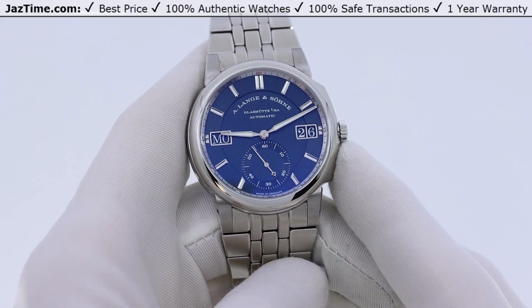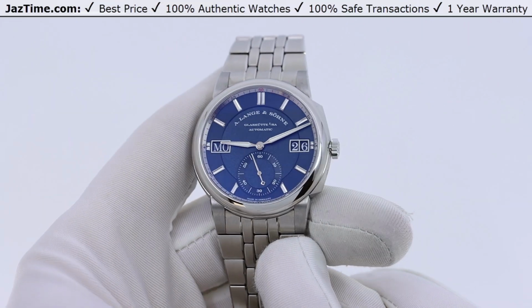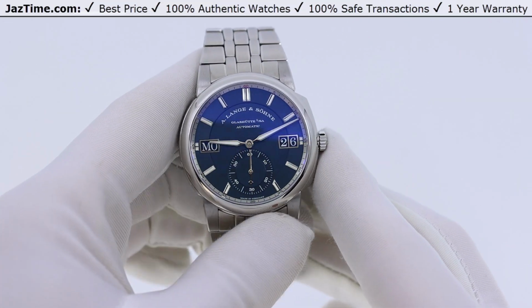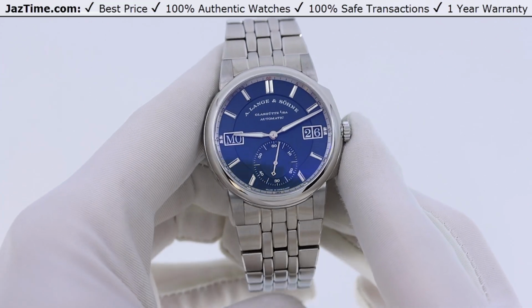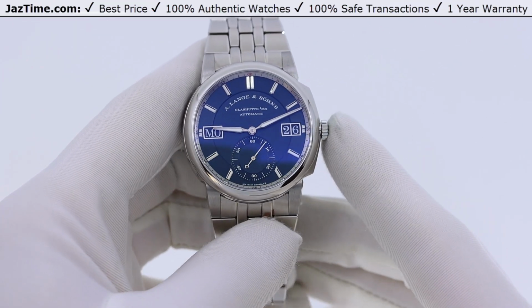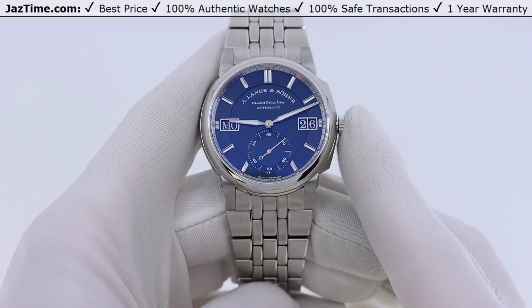So, A. Lange & Söhne produced the Odysseus in 2019, the end. No, just kidding. They did produce it in 2019, which has only been 6 years. It's their first sports watch. It's their premier sports watch, and it's their only sports watch. They made it in a couple variations.